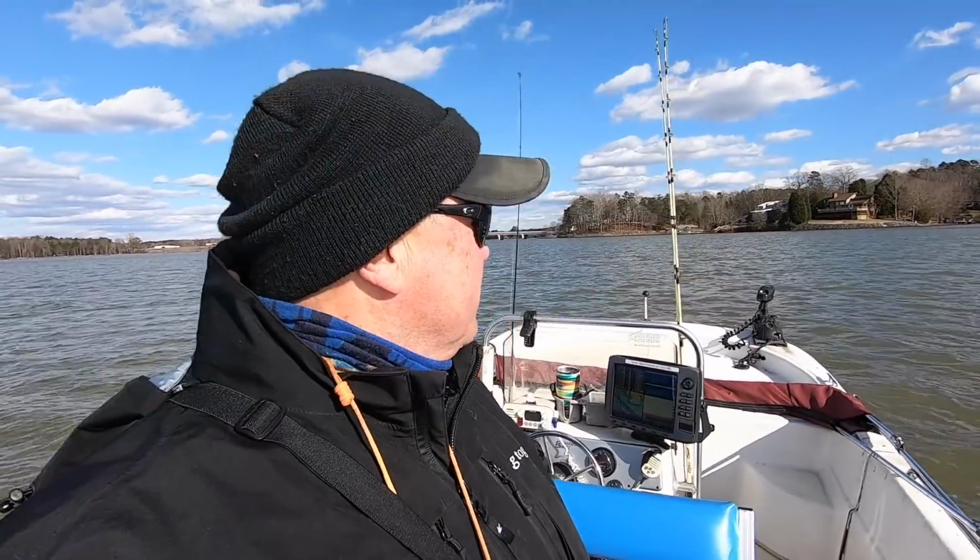So that's also interesting, but I'm gonna pull this a little bit further. I had planned to pack up and make a move, but I'm gonna go ahead and drag it a little bit further, see what happens, and then go reset and probably do the same thing I just did, come across that river channel up onto the flat and just see where these fish are.